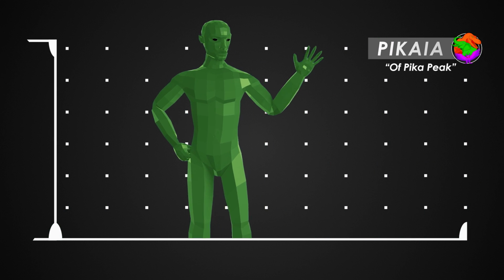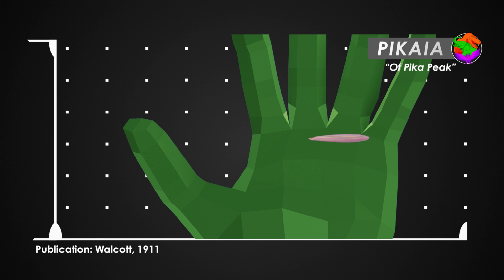Pikaia, of Pika Peak. Publication: Walcott, 1911. Size: average 1.5 inches, 3.8 centimeters long. Pikaia gracilens is an extinct primitive chordate animal known from the Middle Cambrian Burgess Shale of British Columbia, described in 1911 by Charles Doolittle Walcott as an annelid, and in 1979 by Harry B. Whittington and Simon Conway Morris as a chordate. It became the most famous early chordate fossil, famously known as the earliest chordate. It is estimated to have lived during the latter period of the Cambrian explosion. Since its initial discovery, more than 100 specimens have been recovered.